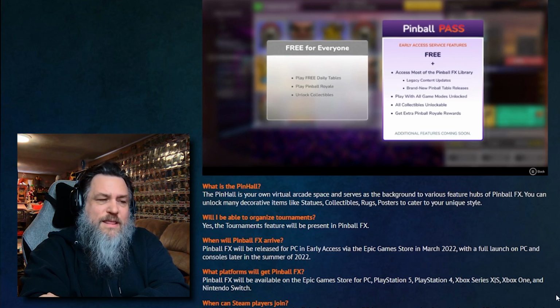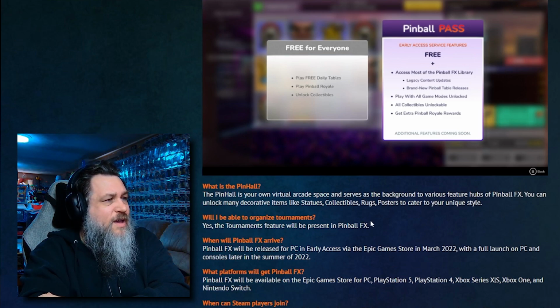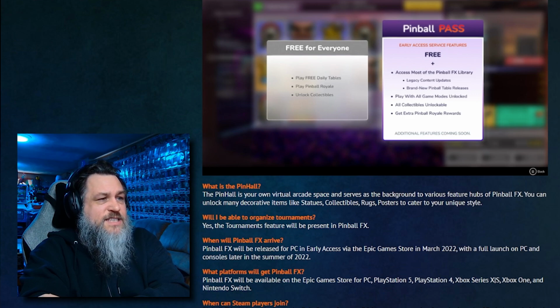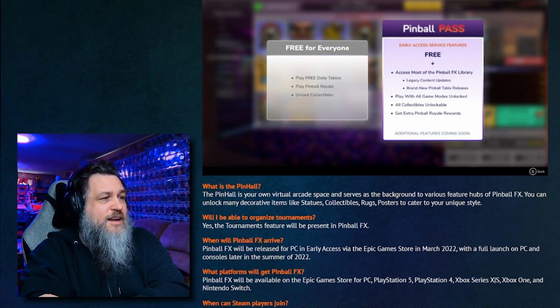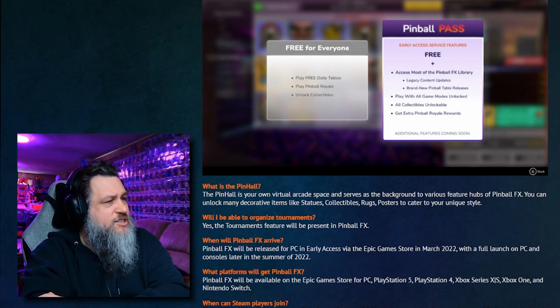But what will be the breaking point, I think? What is Pinball? Pinball is your own virtual arcade space, serves as a background to various hubs of Pinball FX. You can unlock many decorative items like statues, collectibles, rugs, posters. Okay, so you can hang up posters. Oh, rugs, okay. So it's more than just the collectibles and the statues. Okay, so that's interesting. Can you organize tournaments? Yeah, but you could do that before.